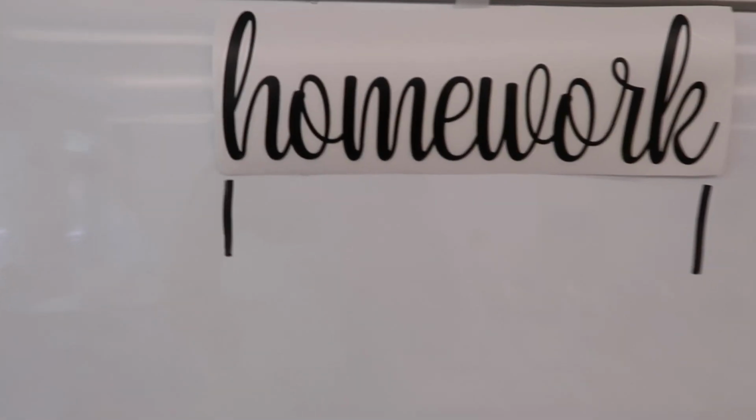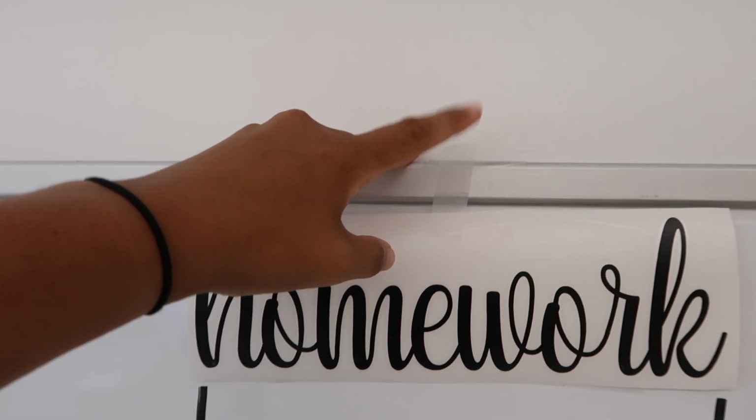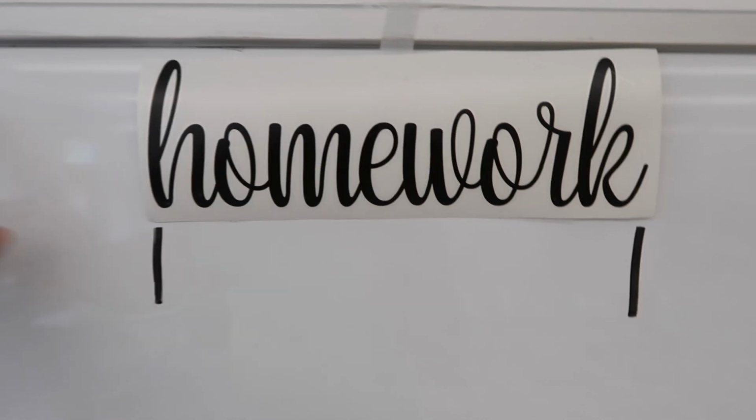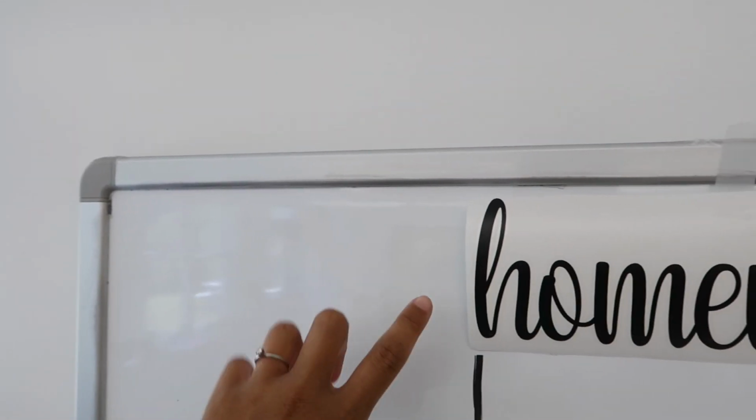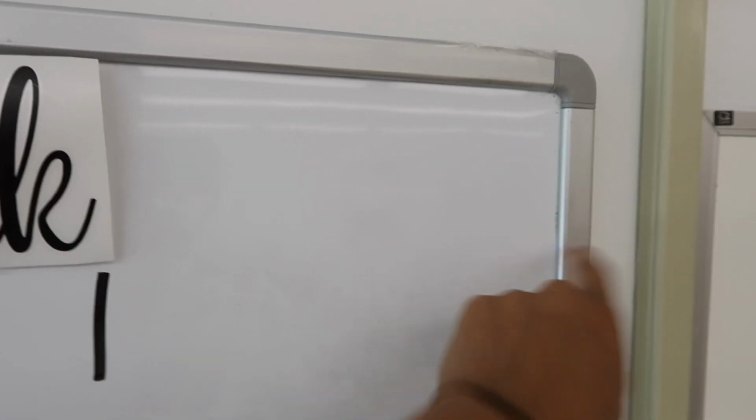So I have this really weird thing about things being centered. It drives me crazy if they're not perfect. So I just put this up with tape for right now, and then I measured it out. It's 11 inches from the edge to the beginning of the letter, and then 11 inches from the edge to the beginning of this letter.